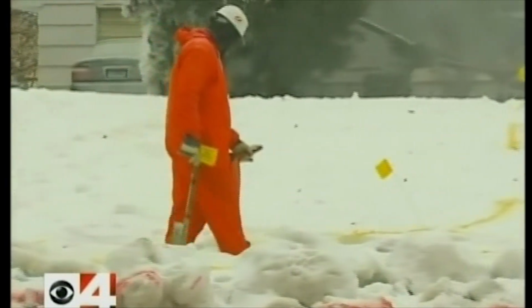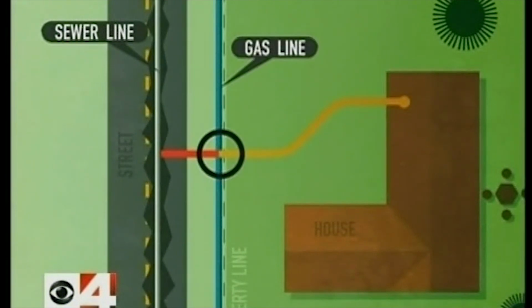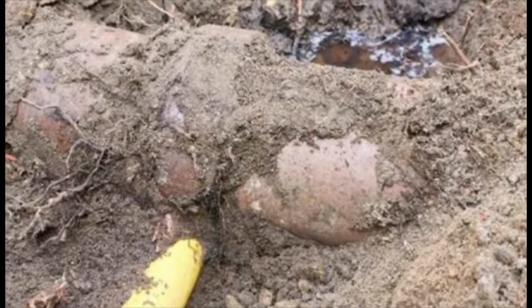What's interesting here is that the homeowner, a couple of days before, had tried to unclog the sewer herself using a 100-foot snake, but to no avail. So the plumber came out, and unbeknownst to him, the clog was caused by the gas main that had been inserted all those years before into the sewer lateral.